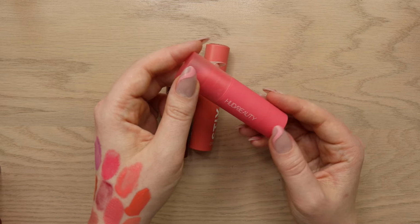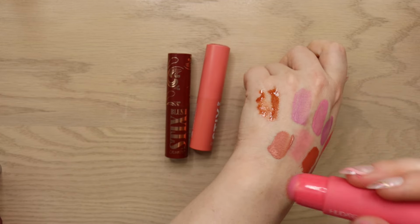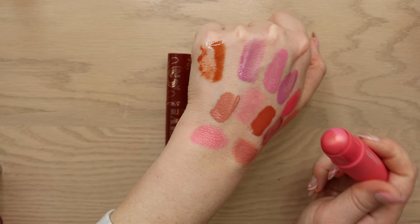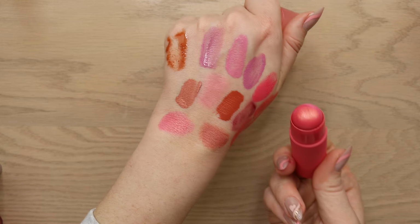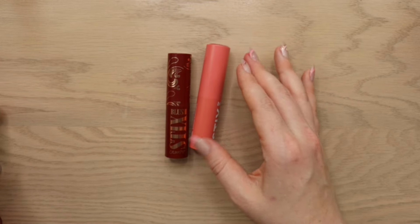I've got the Huda Beauty. This is like the Proud pink. Yes, I love this pink. It's got a little bit of a golden shift to it, but it's super cute. Love her. She's definitely a favorite, definitely staying.